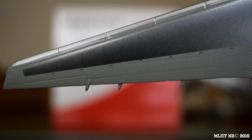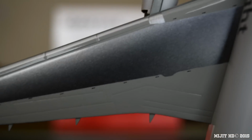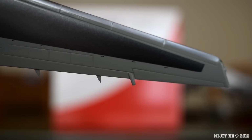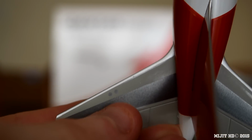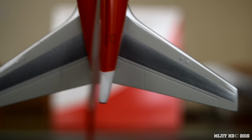Guessing that says no step in the little wordings right here, but too small to read. Flap slats, ailerons and spoilers on top of the wing. Nicely detailed for an older model. Very glad to have it. Two grey dots there at the front of the leading edge of the horizontal stabilizers on each side. They are the logo lights that light up the tail at night time.